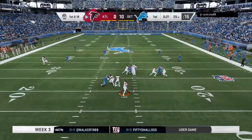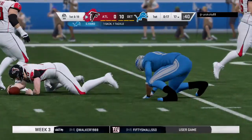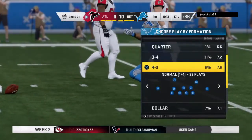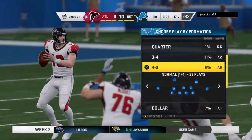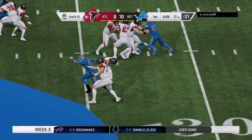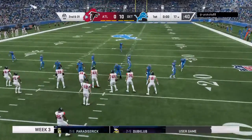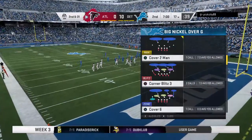Clark from the gun, he'll throw. Nowhere to escape, and he goes down. Deshaun Hand able to record his 5th sack of the season. Try to get one more in here before the quarter breaks. 10-0 the score after 1.